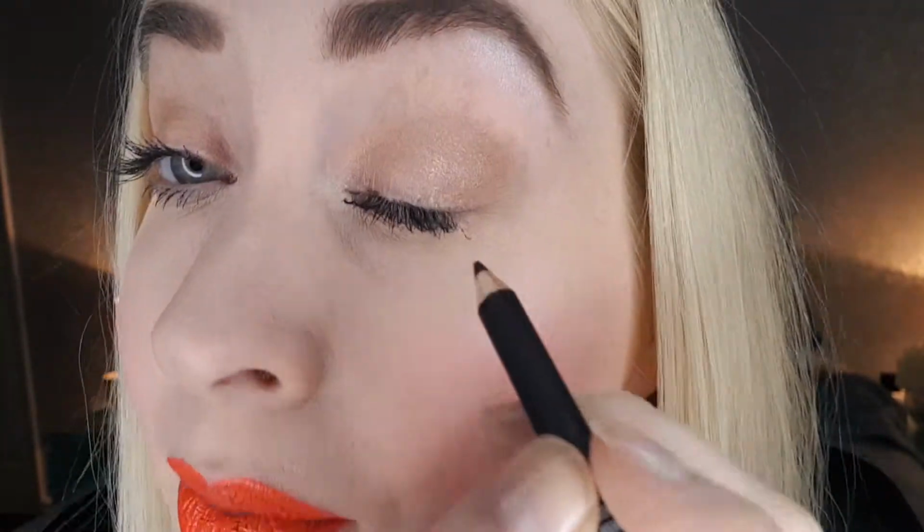Okay. There we are, in focus now. I don't wear eyeliner often, so I don't particularly have a technique. I'm probably doing this wrong, sorry. So anyway.